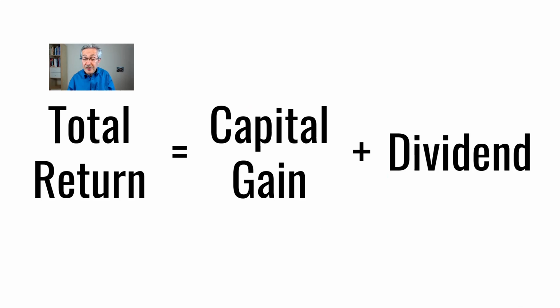What we should really be thinking about is total return. And that's a combination of two things: capital gain, which is when you buy low and sell high, and dividend. Dividend is just another way of generating total return. And if we focus on dividend, then we're missing a big part of the return story.